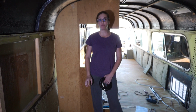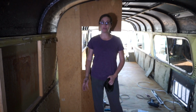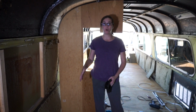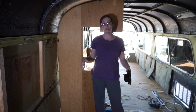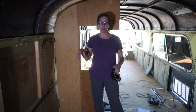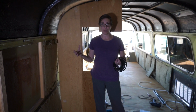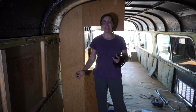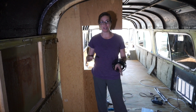Okay, so today we are prepping for plumbing, which we know is going to be coming soon down the road. So we wanted to get our waste tank secured in place, but in order to do that, we needed to know exactly where the toilet is, so that, as my kids would call it, the poop pipe goes straight down into the hole in the top of our waste tank.